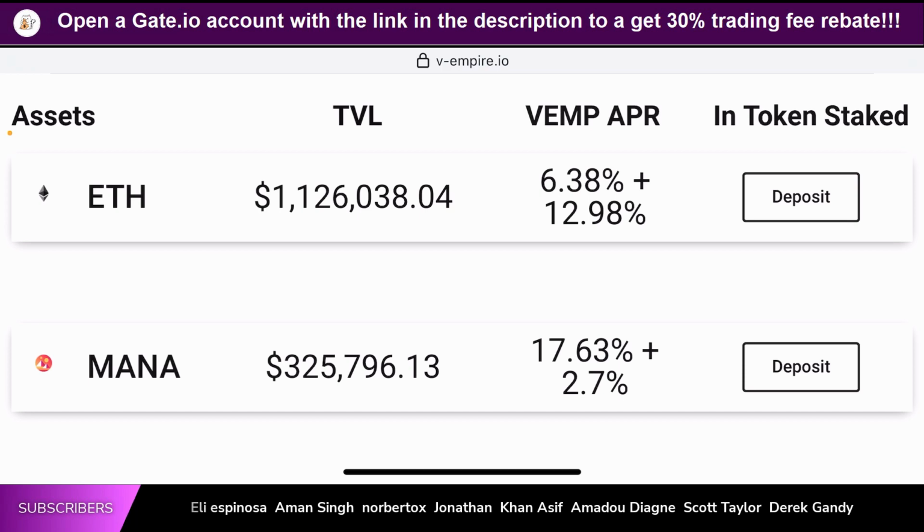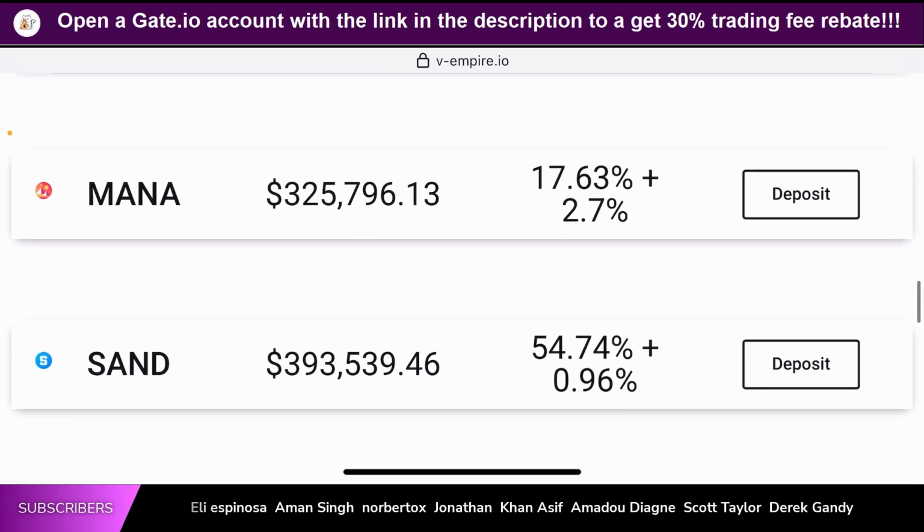But Mana, Axie Infinity, and so on and so forth are basically metaversal projects themselves that also link themselves with vEmpire, right? So if you have ETH, you can basically stake it here to earn 6.38% in ETH rewards and 12.98% in VEMP rewards, right? And this is APR, which means the rewards are not compounded, the interest is not compounded. APY means interest compounded, right? So even without compounding the interest, you have a 6.38% yield on your ETH, which is pretty cool. So you can deposit to earn interest as well as earn VEMP tokens passively.